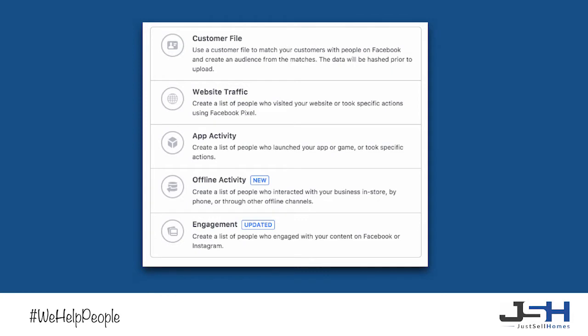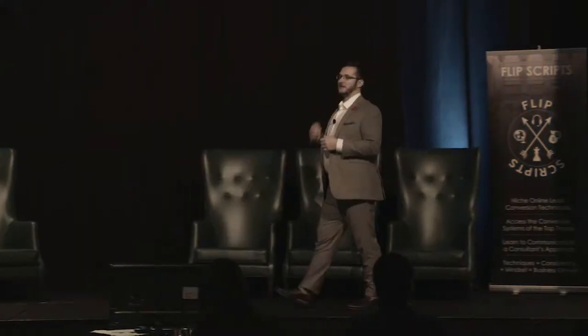So the first one there, the customer file: you can upload your entire database to Facebook and say, okay, now go find them all on Facebook, and we can send them an ad. If you think about it, the average email list gets about a 20% open rate, but you can probably find about 60% of them on Facebook this way. So now you can run an ad to them that way too. You can also say, I actually want to exclude my database from the ads. You could do it both ways. Or you could say, just upload my sellers, just upload my buyers, just upload investors. You can segment it depending on the size of your database and how good it is.